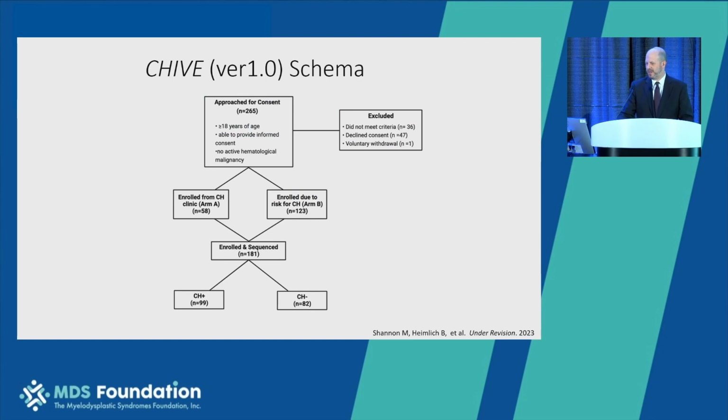So I'll show you the first version of our first analysis we've done, which is about 200 patients. The patients were enrolled either from CHIP clinic, we have a CHIP clinic, and we'll talk a little about that, or they're enrolled due to being at risk for CHIP, from the cath lab, from renal clinic, or what have you. And then they're sequenced with CHIVE-seq, and they're put into two groups, the CH group and the non-CH group.